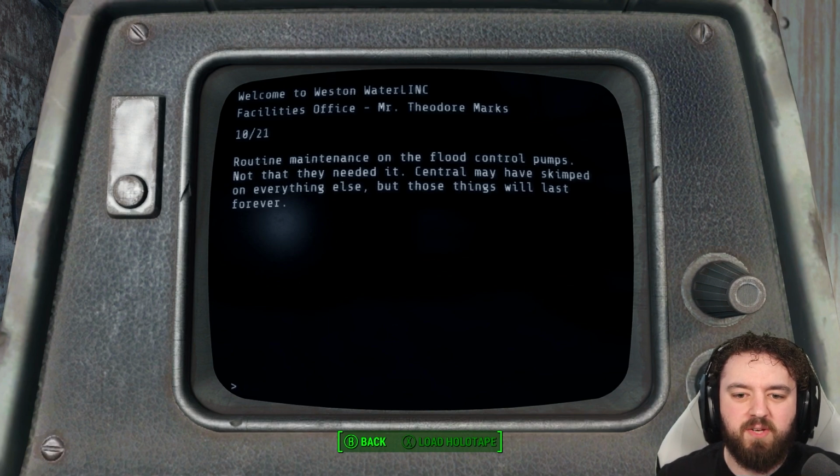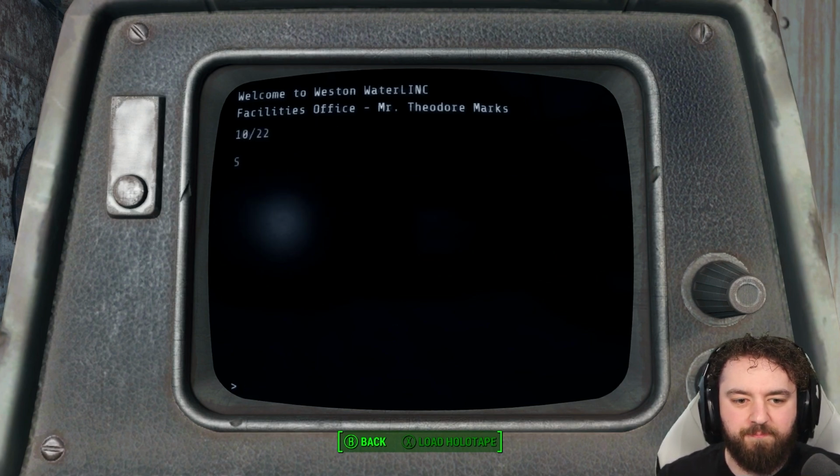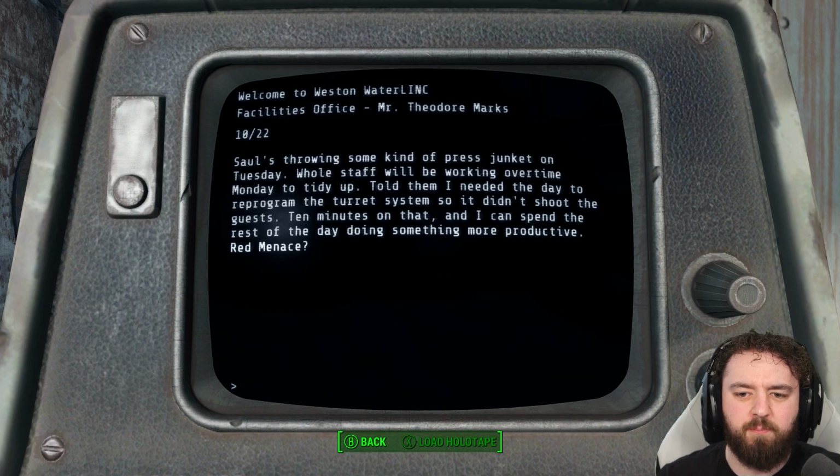Next one, routine maintenance in the flood control pumps. Not that they needed it. Central may have skimped and everything, but those things will last forever. Sol's throwing some kind of press junket on Tuesday. Whole staff will be working overtime Monday to tidy up. Told them I needed the day to reprogram the turret system so it didn't shoot guests. 10 minutes on that and I can spend the rest of the day doing something more productive.